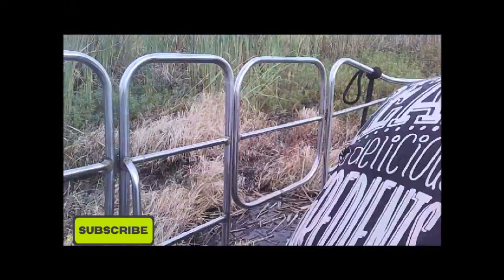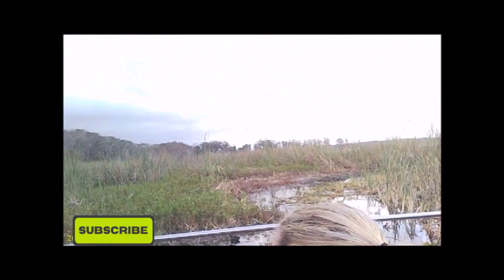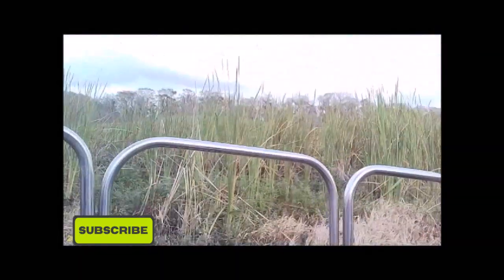So I'm going to go real slow through here. You guys are welcome to stay standing if you want. I'm just going to see if we can find some more of these guys in the grass.